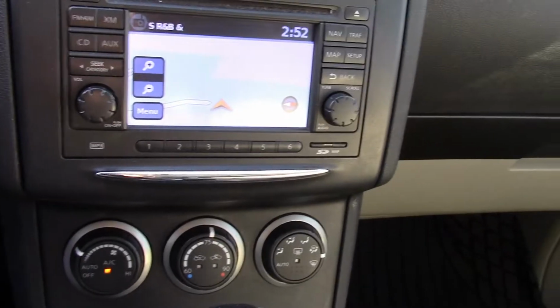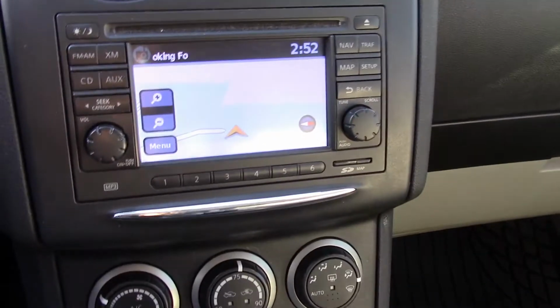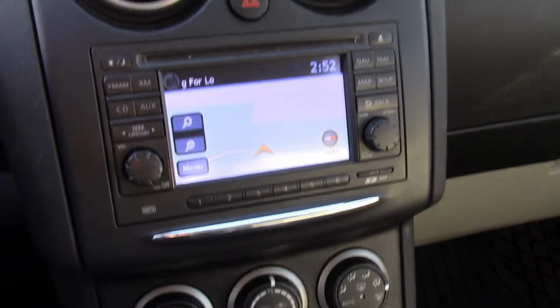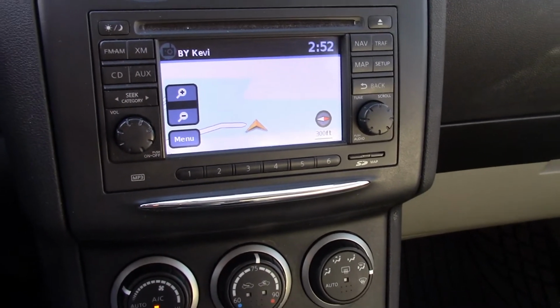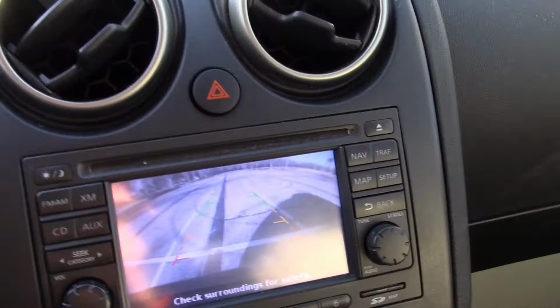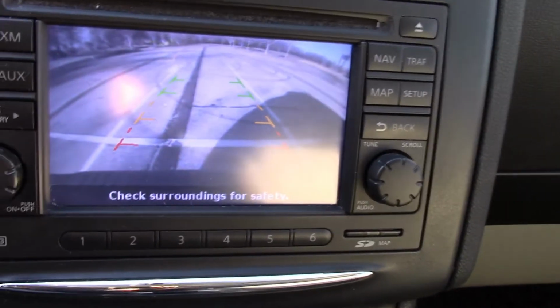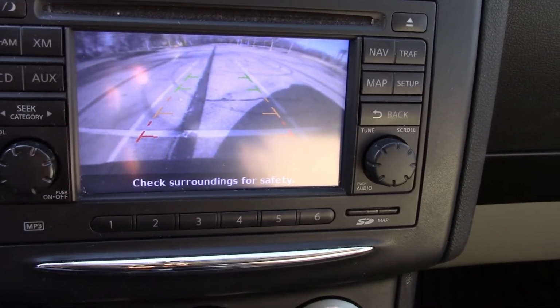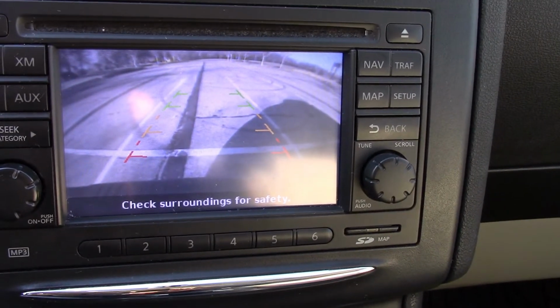Now on this screen, this is about 5 inches, I think, is the size of that. I know it's not 8, so I think it's 5 or something like that. But this has a backup camera, which is in black and white. And it has lines that are guidelines, but they're not trajectory lines. But it's still helpful. But yeah, black and white screen to help you out when you're backing up. So that's great that it has that.